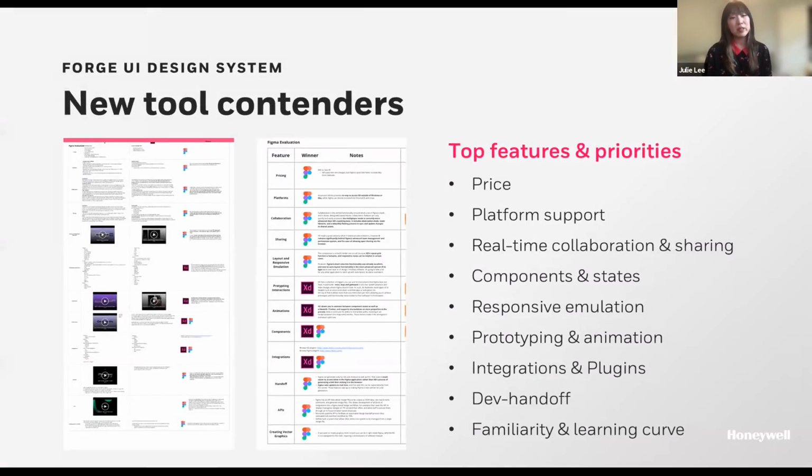So the core team and the product teams worked together to create this list of features that were important in our next tool for consideration. And Adobe XD was already being heavily utilized and was well liked amongst the Bangalore team, our India team. Their biggest concern was having a tool that didn't offer an offline mode because they often had this internet connectivity issue. And we also had a group of designers in the States that had previously used Figma and were very, very, very passionate about it.